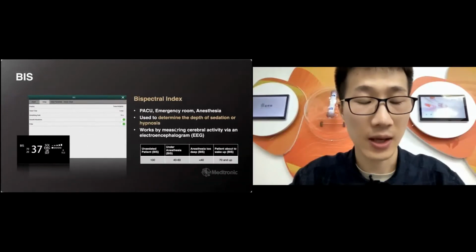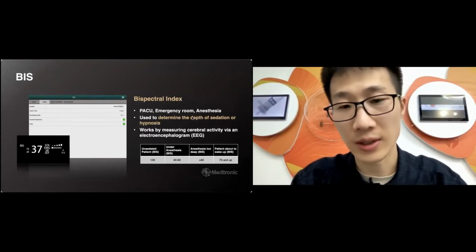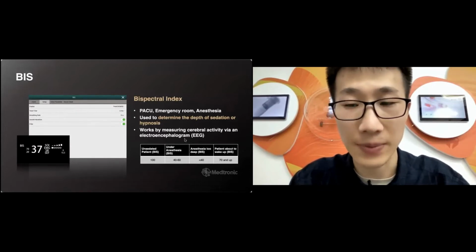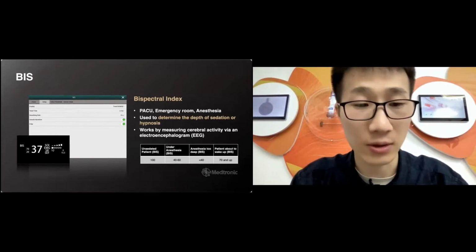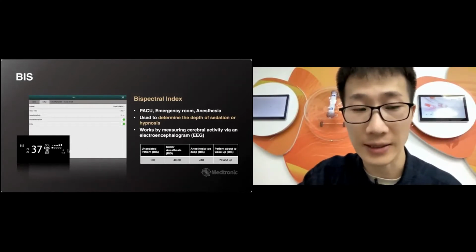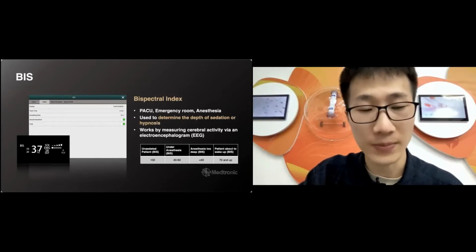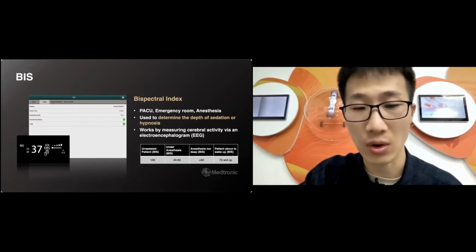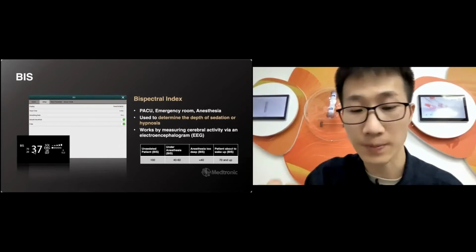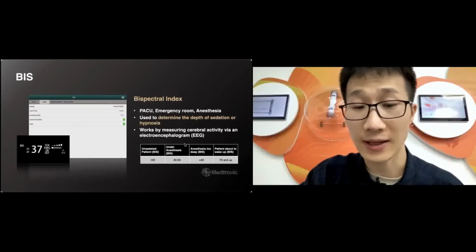This is NMT. For sedation, we also have BIS, the bispectral index, commonly used in PACU, emergency rooms or anesthesia to determine the depth of sedation or hypnosis. We can check the signal quality index of the BIS function when we apply the leads to the patient's forehead, so we know how strong the signal is, and the BIS rating as well. Before the patient goes for surgery, we can apply these leads to the forehead. After the doctor gives the drugs, we see in real time how deep the sedation is, and we can know the time points at which the patient is properly sedated.